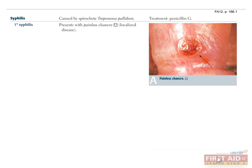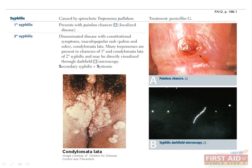The chancres heal within 3 to 6 weeks without treatment. Primary syphilis is a self-limited stage of the disease, but highly contagious, and the disease will spread to regional lymph nodes. Secondary syphilis occurs 1 to 3 months later and rarely coexists with primary syphilis. Patients will present with flu-like symptoms, macular-papular rash on their palms and soles, and condylomata lata, which are highly infectious, white, wart-like lesions on genitalia.